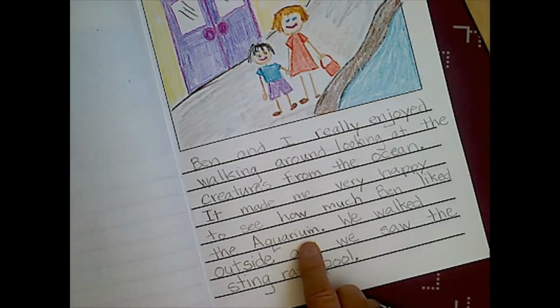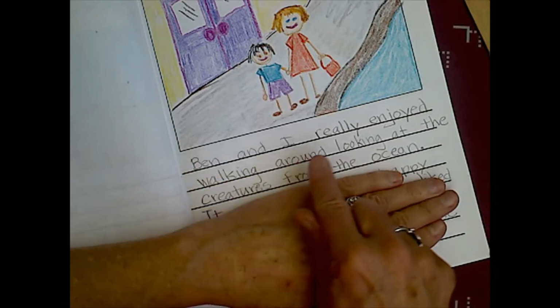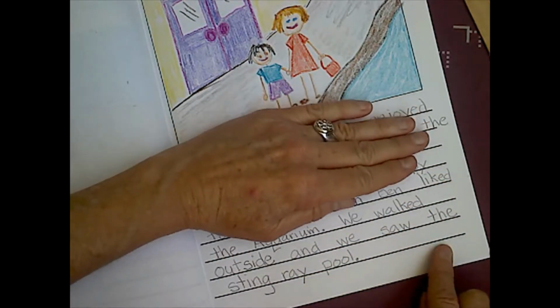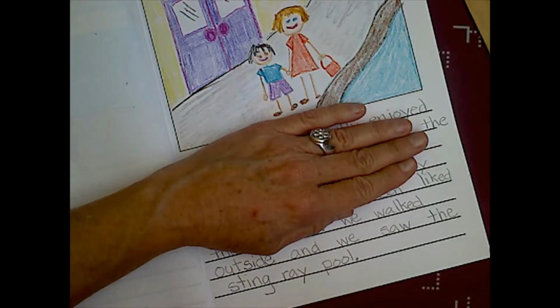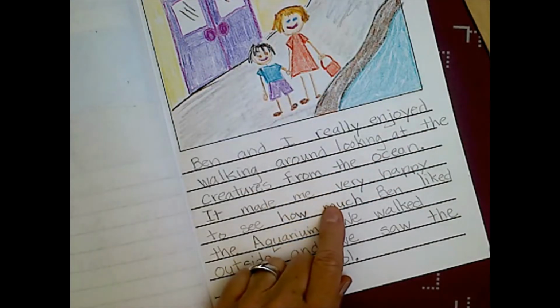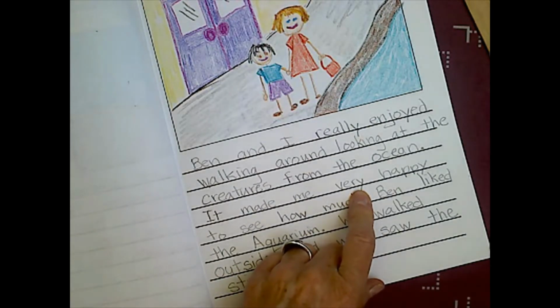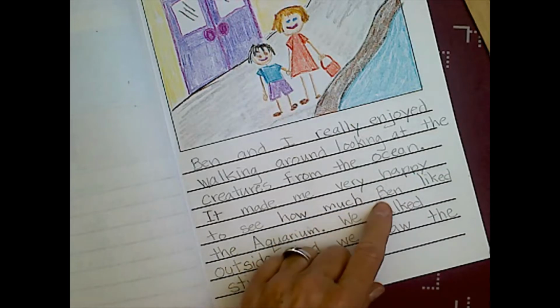Now, if I ignored that sentence and I didn't read it, and I just said, Ben and I really enjoyed walking around looking at the creatures from the ocean, and then I started right here, we walked outside and we saw the stingray pool. That just doesn't sound as good as when I add in the sentence about how it made me feel. It made me feel happy to see how much my grandson liked the aquarium.